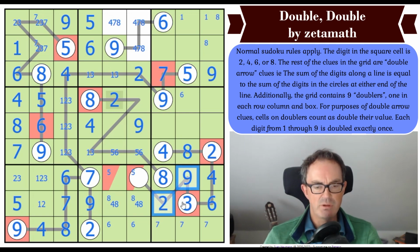So this is 11. This has to count for 5, which can't be a doubler, therefore, because 5 is odd. So that is 5, I think. Which, of course, then is not a doubler, which means that this is a doubler. And now if that is a doubler, that is not a doubler, is I think the corollary of that. Let me just tidy all this up. So that's not a doubler, that's not a doubler, so this becomes a doubler.